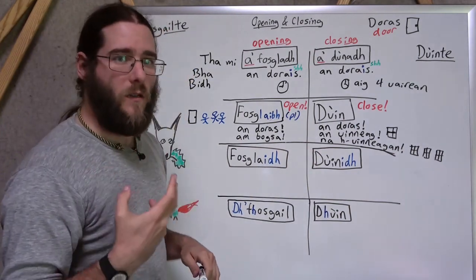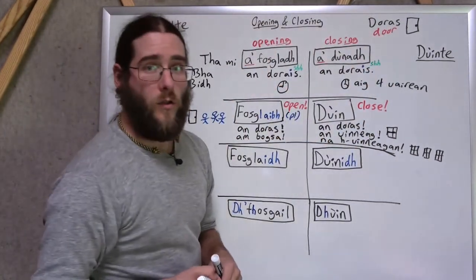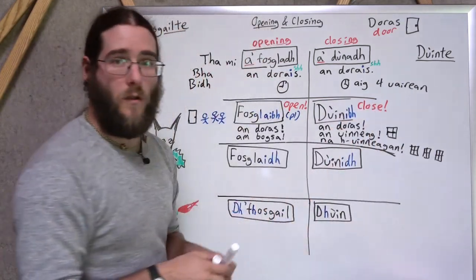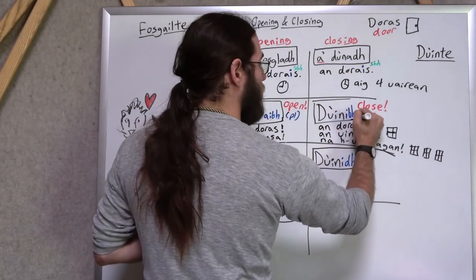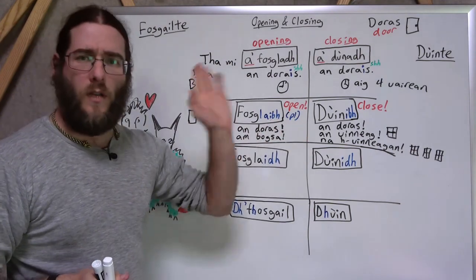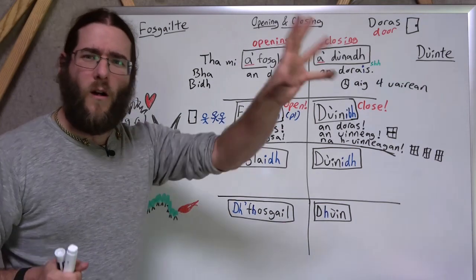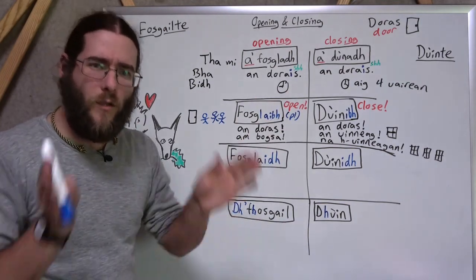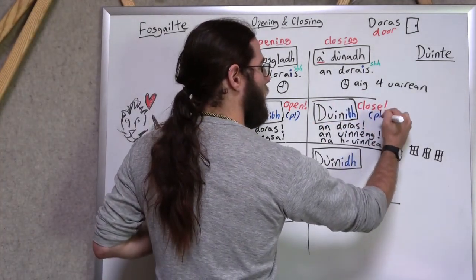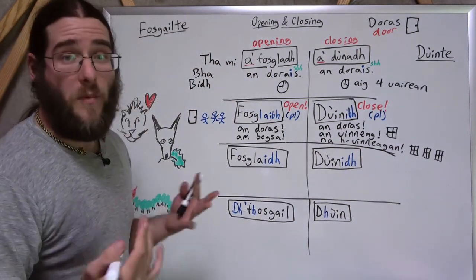And again, if you're speaking to more than one person, we need this ending as well. Dúnyev. There we are. Dúnyev and doris, you all close the door. Dúnyev and unyak, you all close the window. Dúnyev na hunyakin, you all over there, close the windows. So again, adding this on for plural, for more than one person in this case, or if you're being polite.